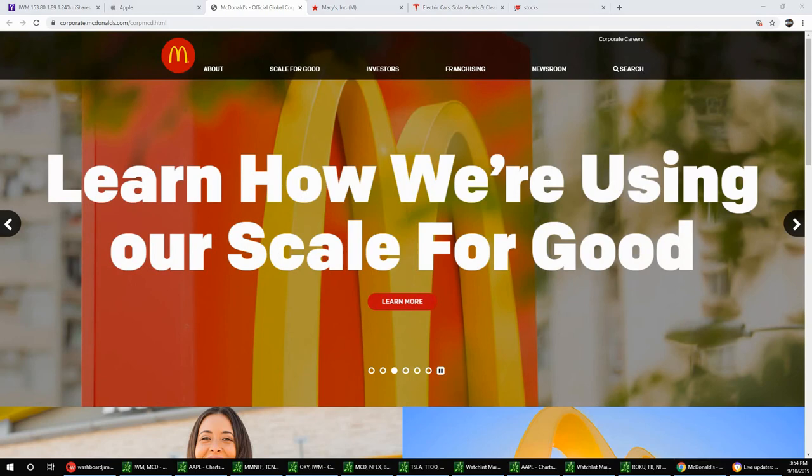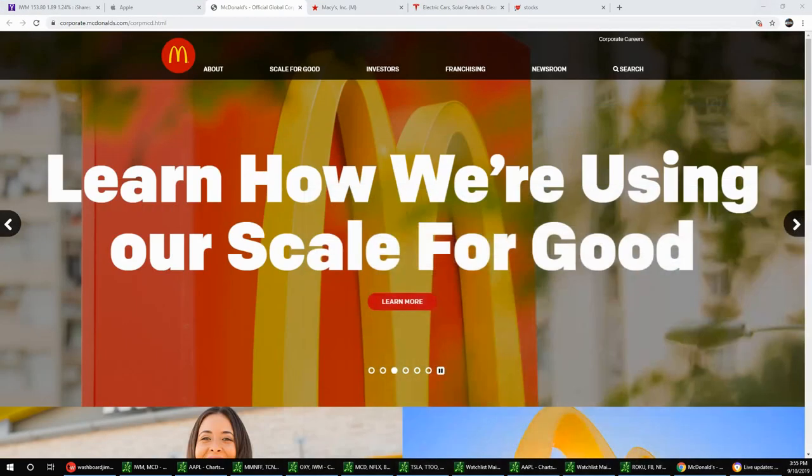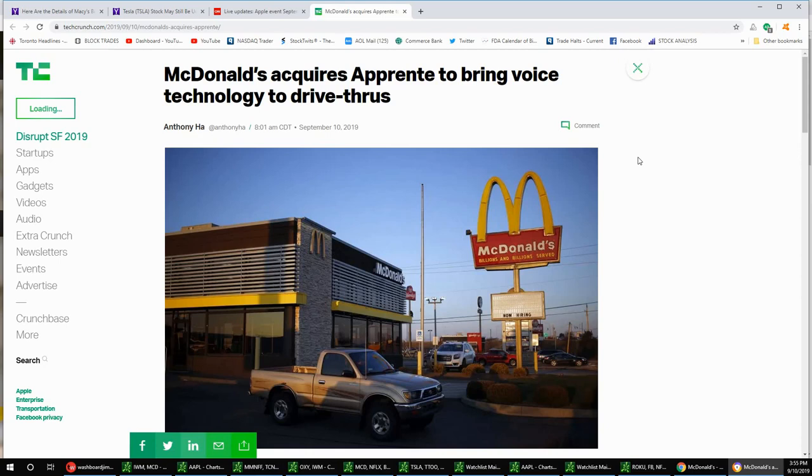They recently bought Apprente. I hope I'm pronouncing it right, but I'm going to call it Apprente. They bought them and they're going to start up in Silicon Valley. They're creating a group called McD Tech Labs. Can you believe this? McDonald's is creating tech labs. One of the co-founders of Apprente, Itamar Arel, is going to become the VP of McDonald's Tech Labs. They're going to expand the team, hiring engineers, more data scientists, and a lot of technical experts.